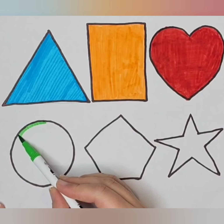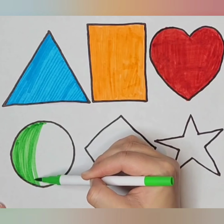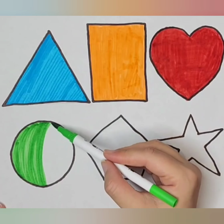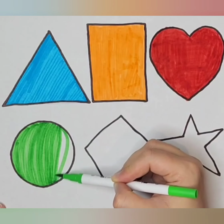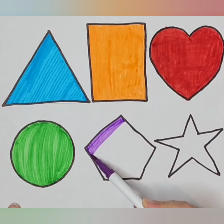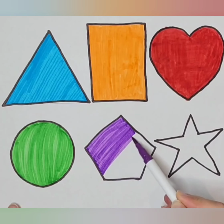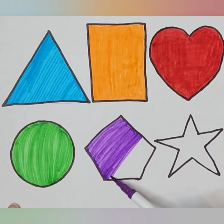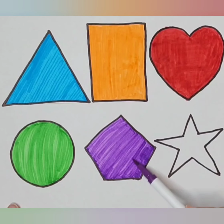Green color, circle. Purple color, pentagon. Skip to my Lou, my darling. Skip to my Lou, Lou, Lou. Cats in the cream jar, ooh, ooh, ooh. Skip to my Lou, my darling.